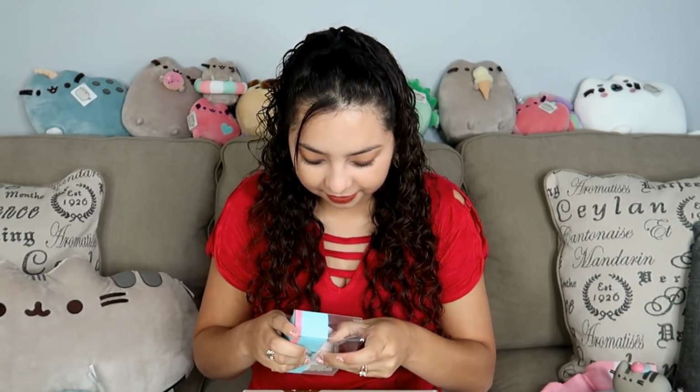Cool, I like that. That's very different. I have to open this because I have to see. Cool, so we just hang this up on the wall, and I'm assuming you just stick your keys there and it'll hold it. That is really weird. I wonder if it really works. I haven't seen anything like this. I don't know if you guys have, but that is pretty cool.